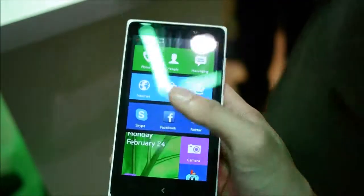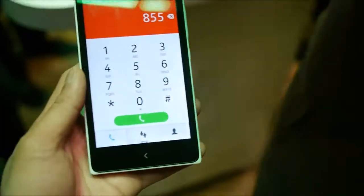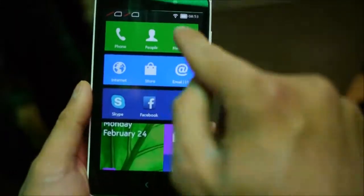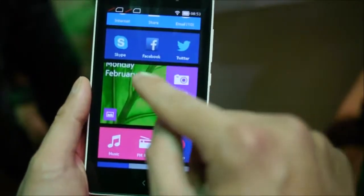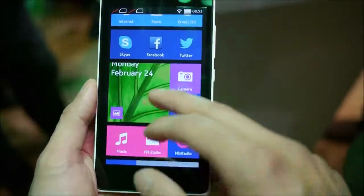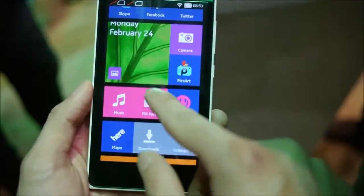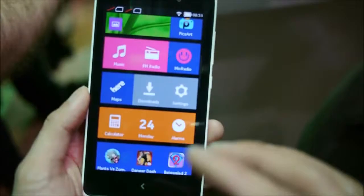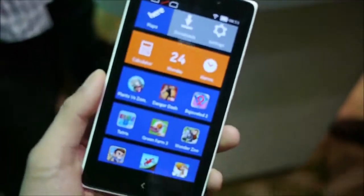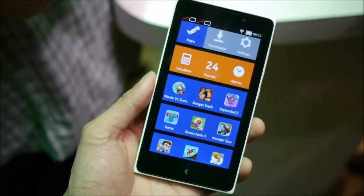So let's just show you some of the quick core applications. Here's the phone pad dialer. Pretty much your standard fare here. People, your messaging. You're going to have your Skype, all the signature Nokia applications, which makes it pretty special. So you're going to get things like Nokia Music, the Mix Radio application. You're going to have FM radio, your Nokia Here Maps. So this is what differentiates it from, let's say, your typical Android experience, just because you're going to get those Nokia signature applications, something you don't get to see on Android smartphones.